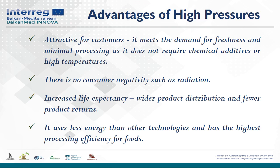Let's mention now some advantages of high pressure technology. Well, firstly, this technology is attractive for customers. It meets the demand for freshness and minimal processing, as it does not require any chemical additives or high temperatures. There is no consumer negativity, such as with radiation, which is difficult for consumers to accept. Increased shelf life. Well, in this technology, the products have a wider distribution and fewer product returns. It uses less energy than other technologies and has the highest processing efficiency for foods.